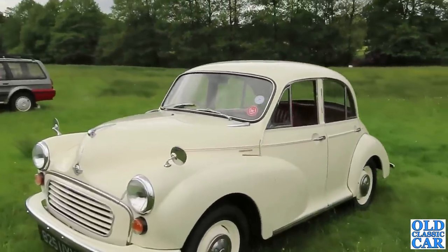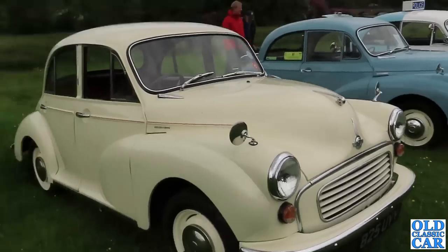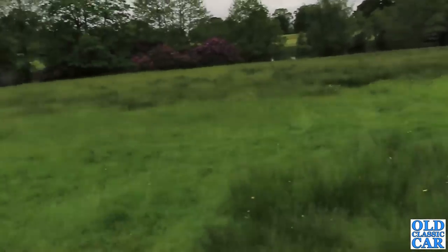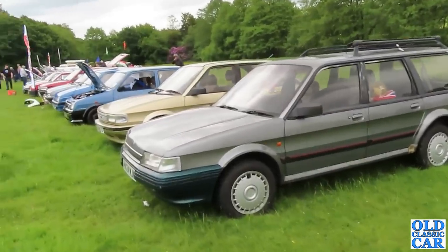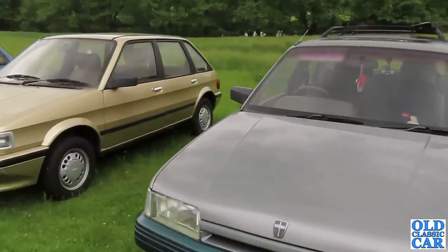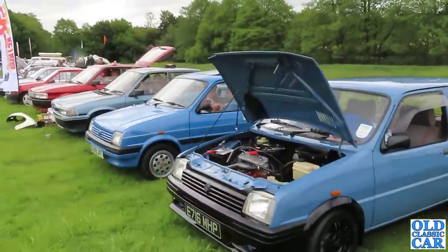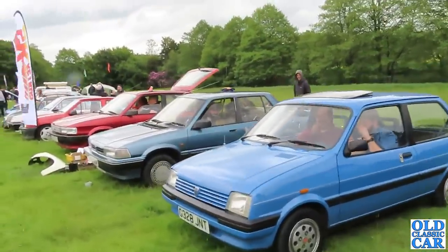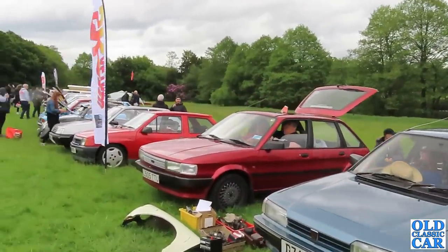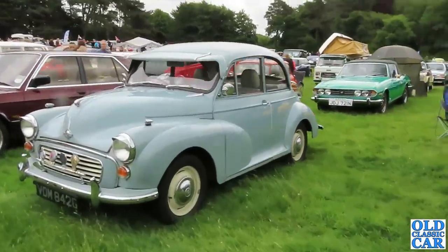Many, many Morrises, that's good to see. When we went to Western Park, we actually commented that we didn't see that many Morris Minors, so it's nice to see a few. We've got some BL stroke Austin Rover goodness along here. We've got a Montego Estate, Maestro, various Rover 100s or Metros, as far as the eye can see. There's cars every which way you look at the moment.